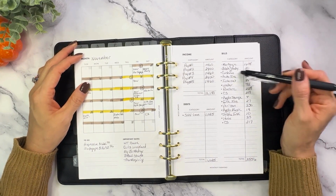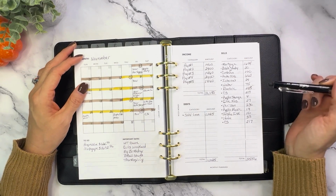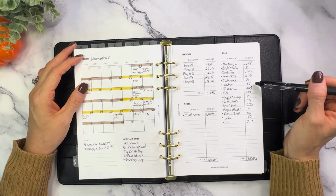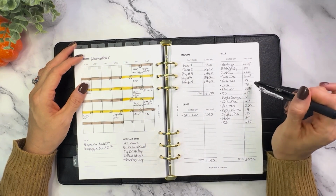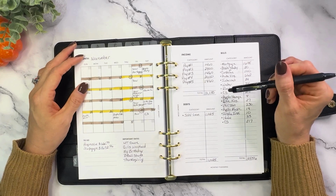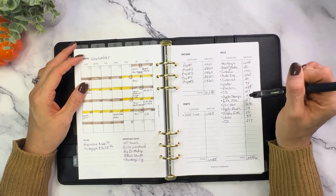Where was I? Cushion, so it'll be $100 for the whole month. Auto insurance is going to be $662, and then internet's $24. Water is $75. Our water was a little bit higher last month, so I bumped this up a little, hoping that it'll be pretty accurate. Electric was $225. It's going down just a little. Child support $217. Apple storage $4.